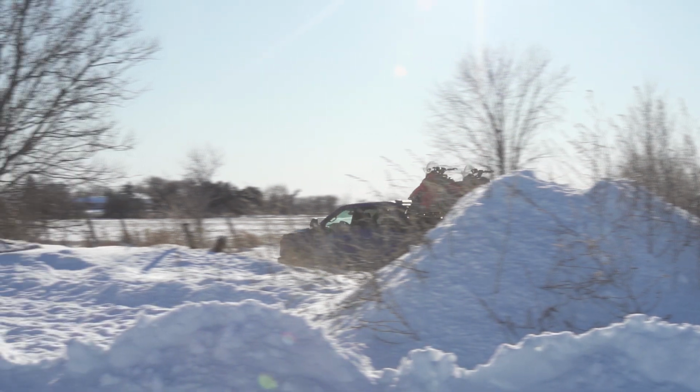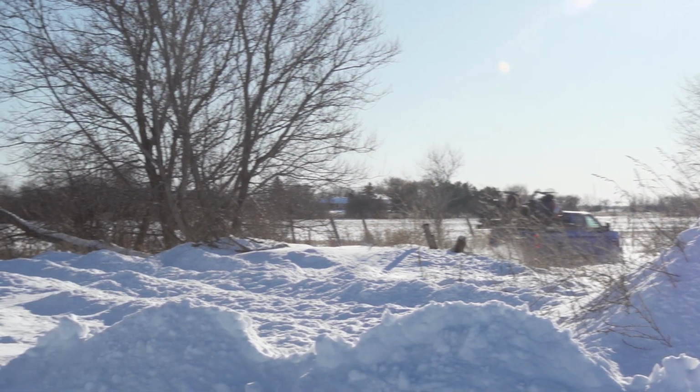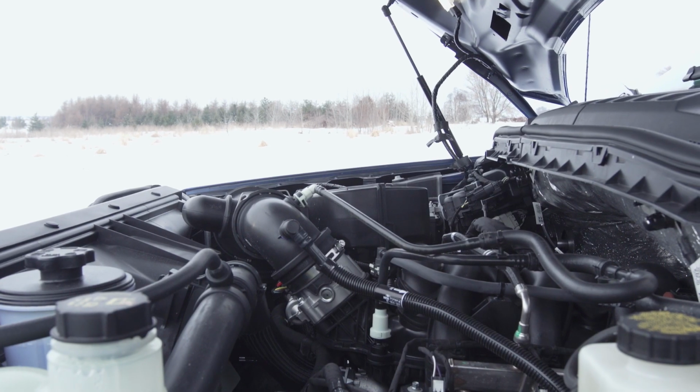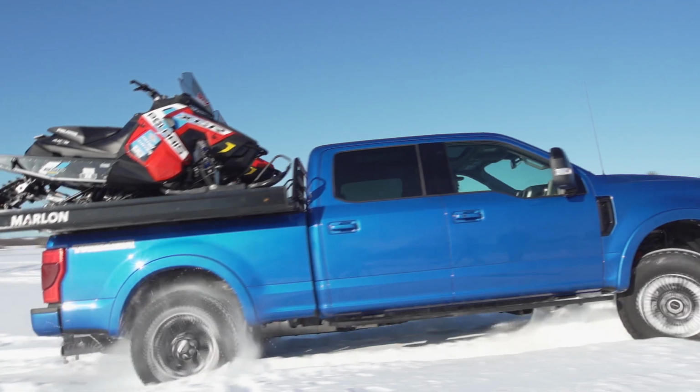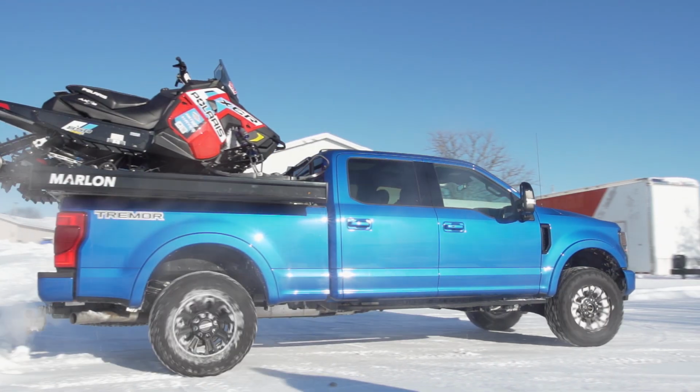Every manufacturer has its own philosophy on it. Ford has had our 6.2 liter for about 10 years now. What they've done is they've created this new 7.3 gas motor. It's called the codename Godzilla. It's actually the biggest production cubic inch motor on the market right now.